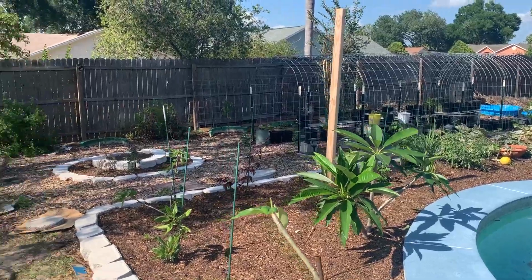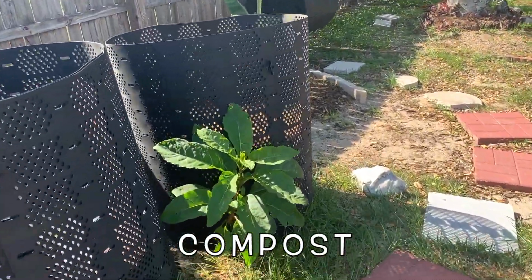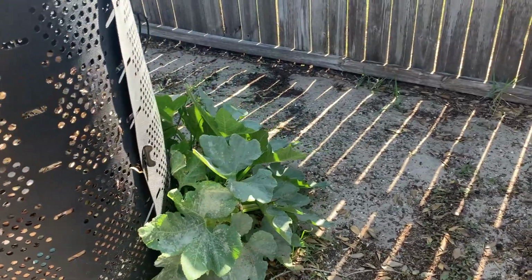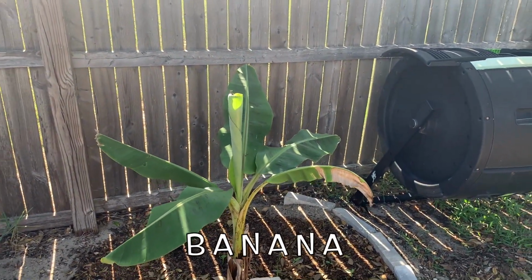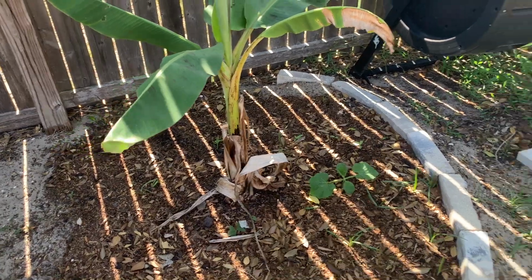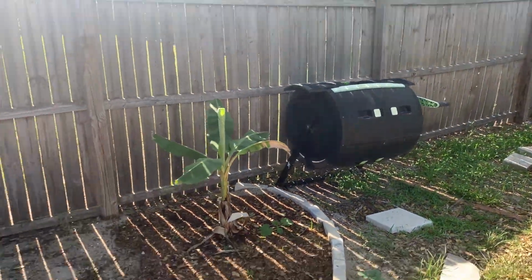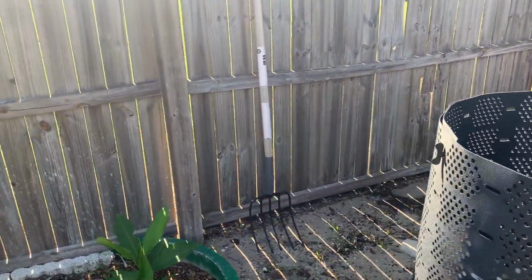And let's start it off over here by the compost. We've got, looks like, a giant potato growing out of the compost. On this side we've got a squash plant. Here's my beautiful banana tree. Started off with 3 leaves and now we've got 6, so this is looking healthy. A couple more squash plants growing in there. And this is all on the west side of my property.